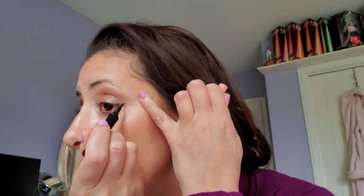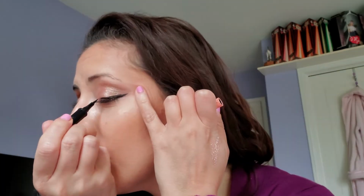Roller liner, eyeliner from Benefit. This I got in a Sephora Favorites or something. Yeah, I have so many eyeliners I actually never even bought myself. I just have them for some reason. And there we go.